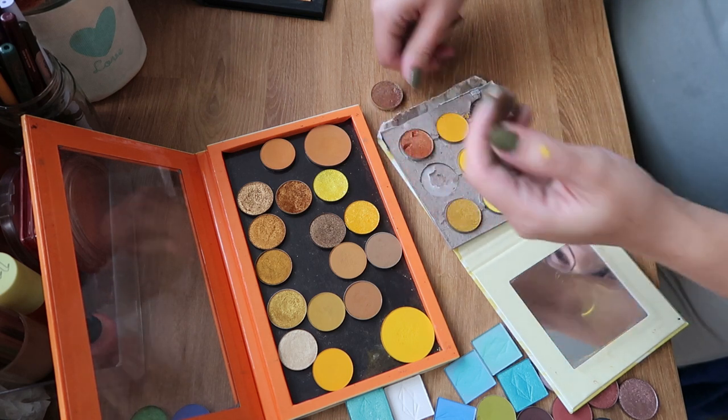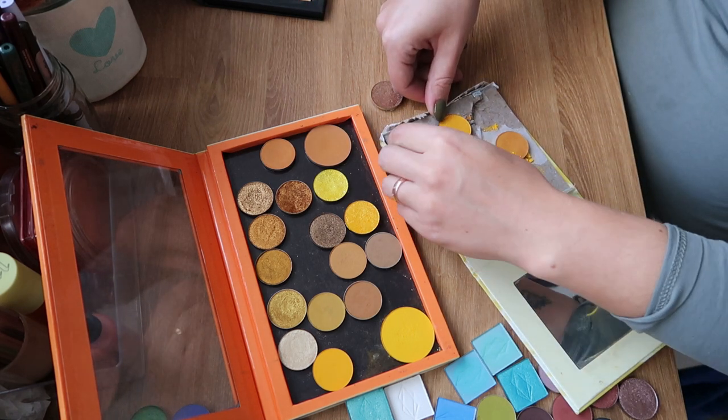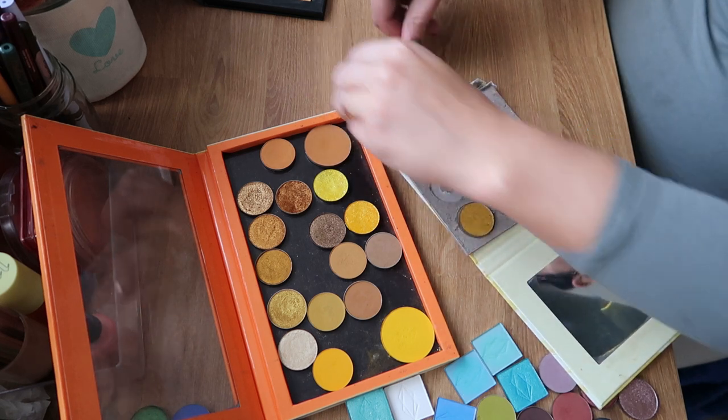Is now loose. Ooh! They dunked my nails in it again. Alice.